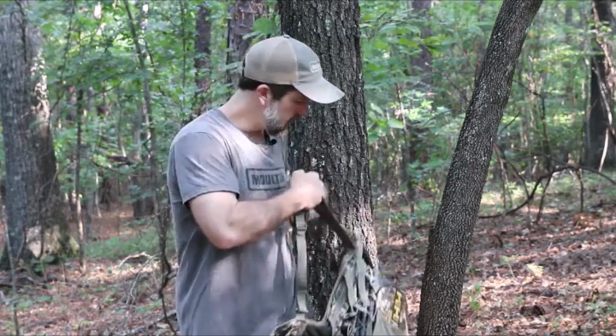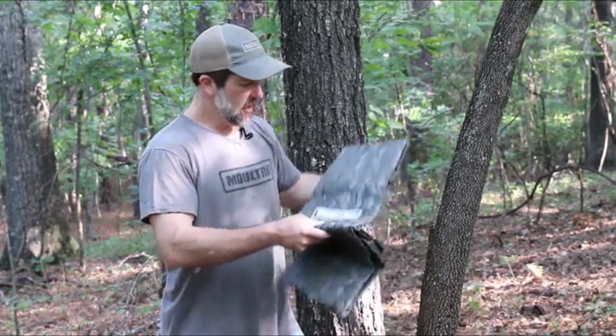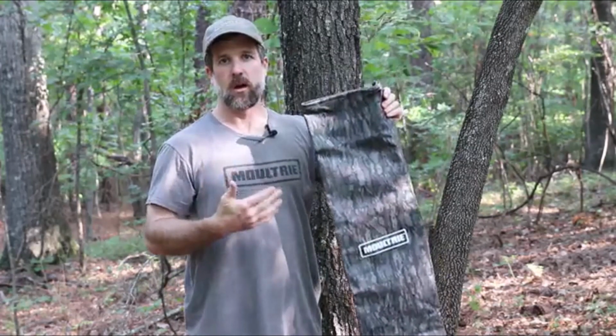And we brought a new feeder out. It's super portable. We put it right in our backpack. This is the Moultrie bag feeder. And this is a really cool feeder. One of the things I like about it, not only is it portable, but this thing holds 100 pounds.